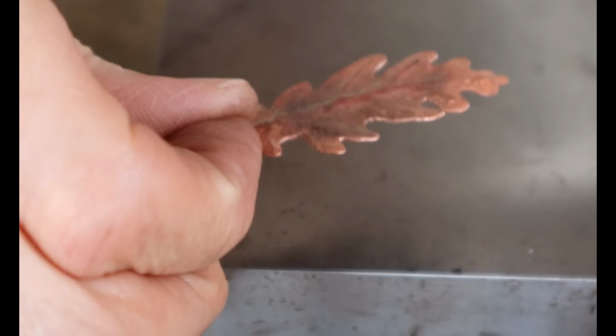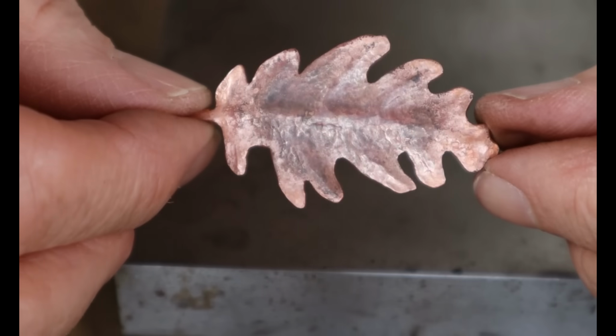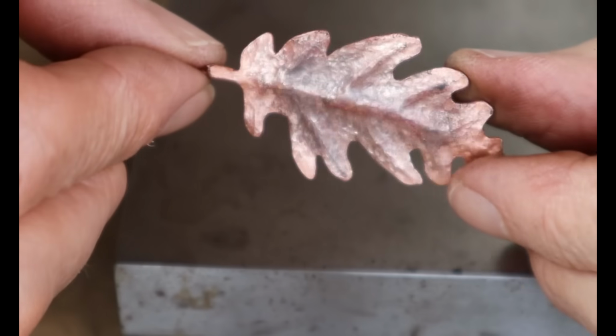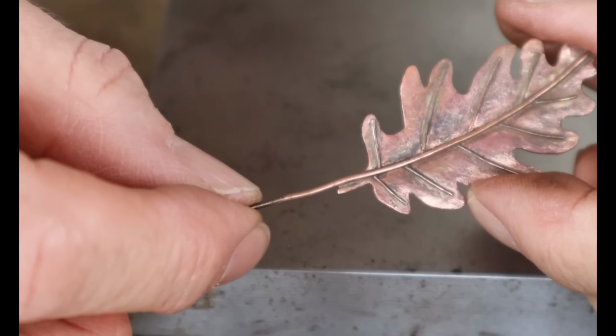So now I need to get this cleaned up and then bend it into an interesting leaf shape rather than flat, and make it into a necklace.